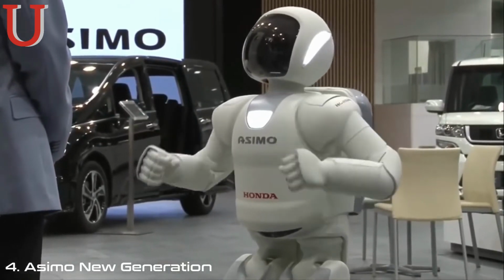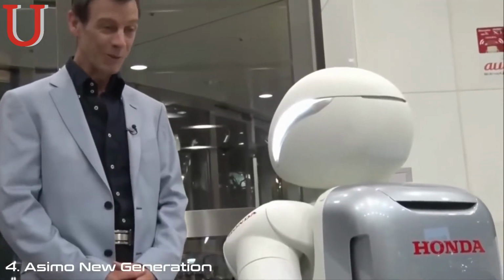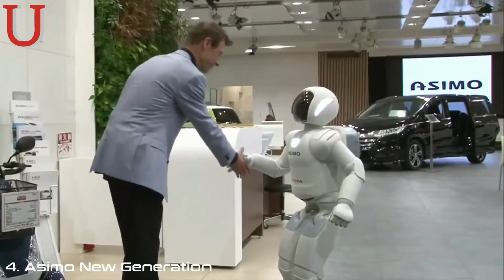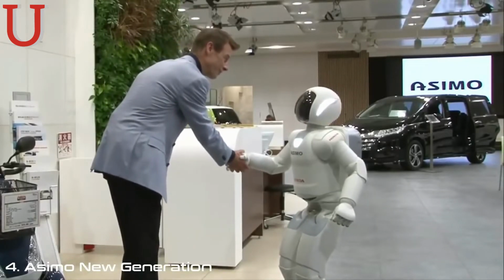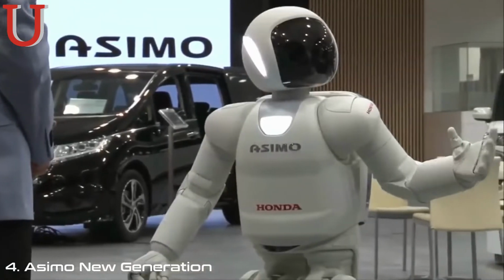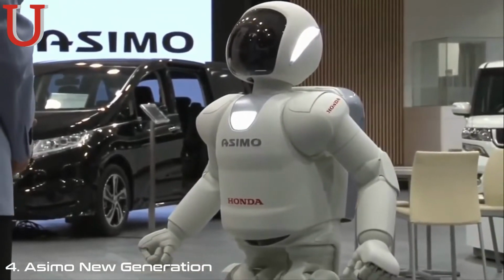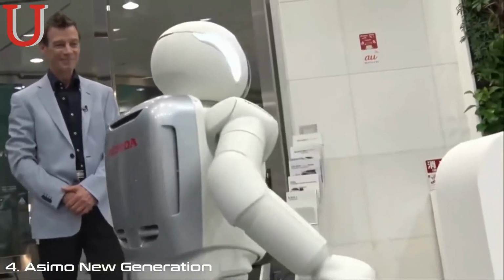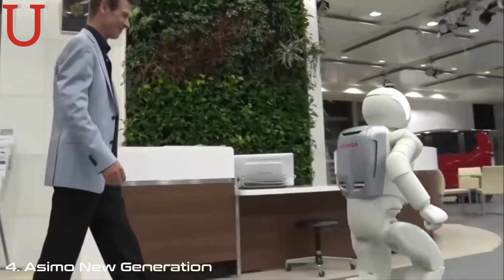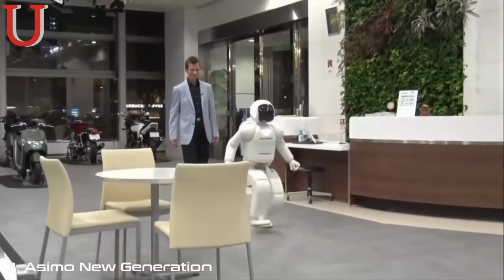Pleased to see you. Pleased to see you too. Can I shake your hand? Nice to meet you. Thank you. Please come this way. Thank you. Let me follow you. Asimo has been programmed to walk slowly when guiding people.